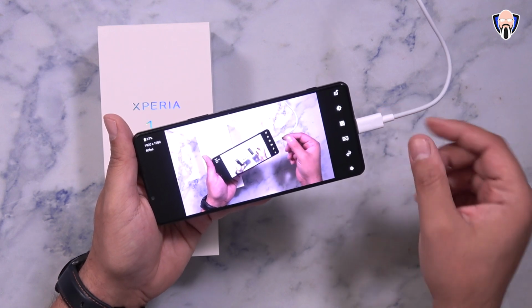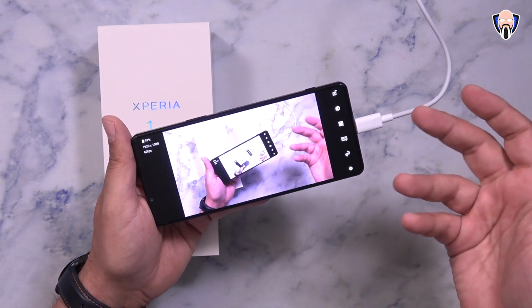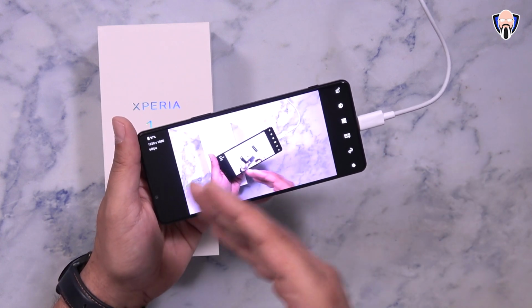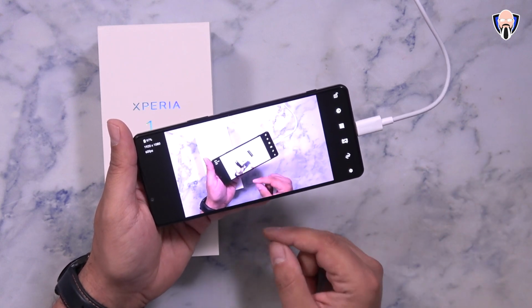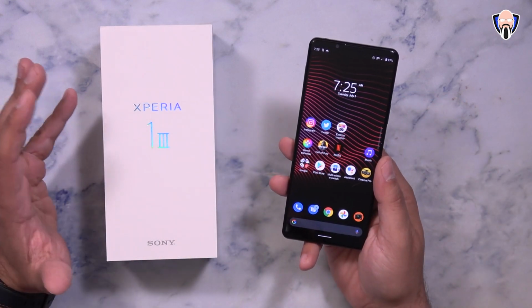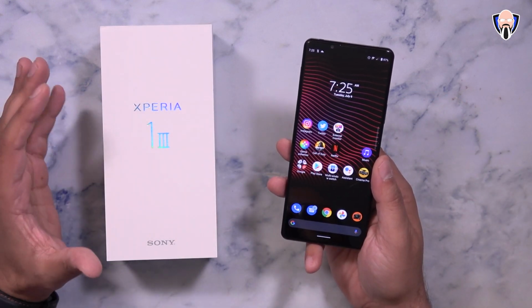The only thing you need to do is make sure you're using an HDMI converter or an adapter to transfer the data for this one. The Xperia Pro does not need that, but the Xperia 1 Mark III and Mark II do, and it works perfectly fine. Now, the next thing that we have here that's very unique again is the audio experience.